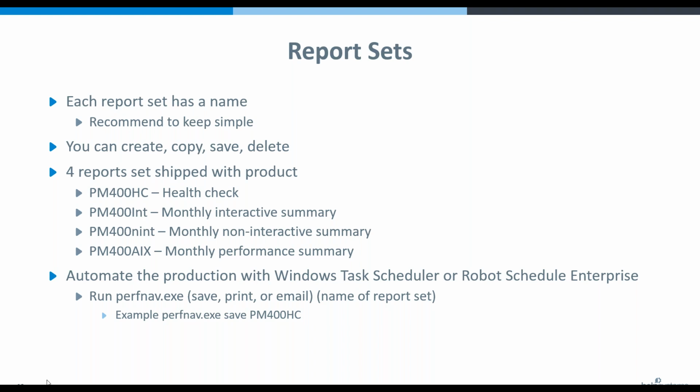And for the latest release, for the first time, we actually shipped 4 predefined report sets. And we've labeled them PM400. We did that because, as most people on this call maybe know, that was the old service where IBM used to send you some reports, or you used to go to a website. Well, that ended a year and a half ago. So that's sort of why we can do the same data, right? So that's why we labeled them PM400. And it's a health check, a monthly interactive one, a monthly non-interactive, and for AIX, it's a monthly performance summary. So we just created these 4 as examples of predefined report sets that are shipped with it.